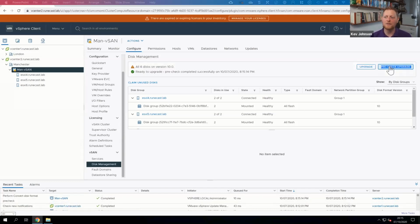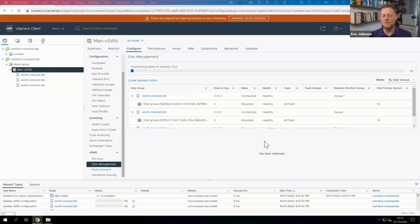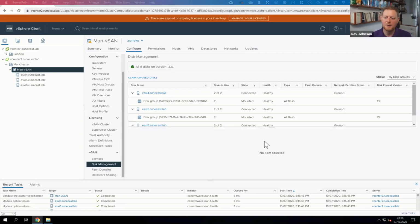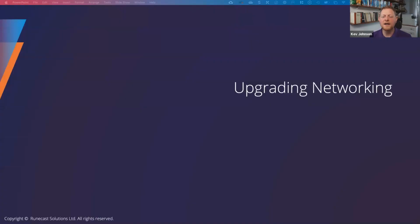However, upgrading from version 10, which is the version I had in the lab prior to this, to version 13, does require a reformat of all of those virtual disks. So this may take some time, and you might want to consider allowing reduced redundancy to reduce the amount of time this is going to take. This took about 15 to 20 minutes in my lab, but obviously I've sped it up for you folks because you don't want to have to watch that for the rest of the afternoon. So that's the storage. Networking is super easy.